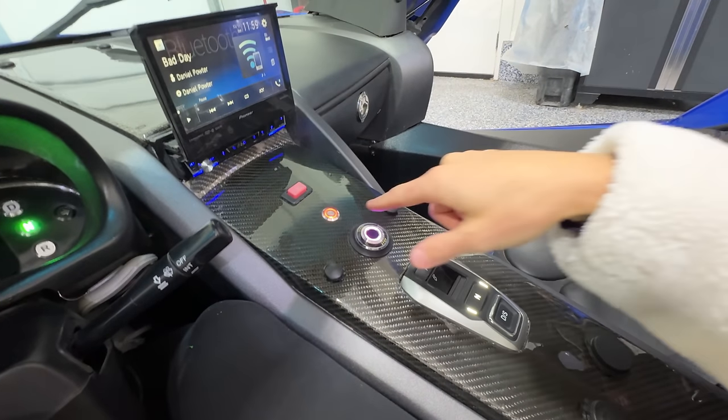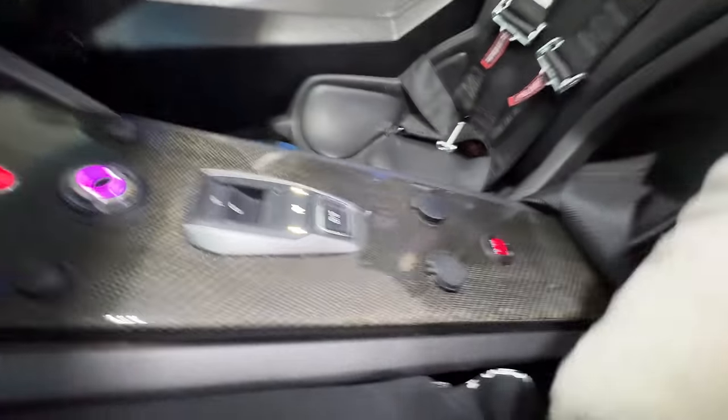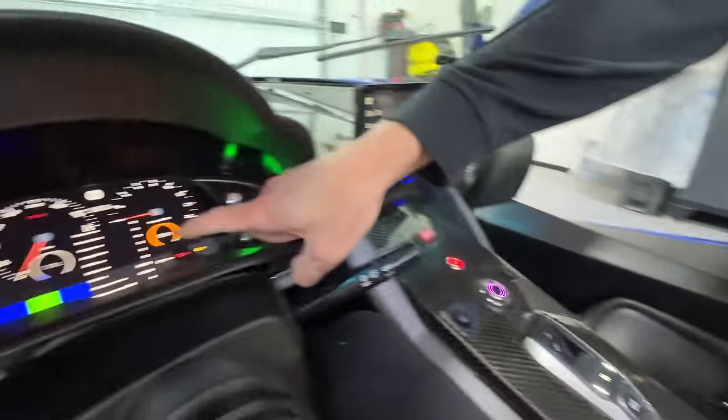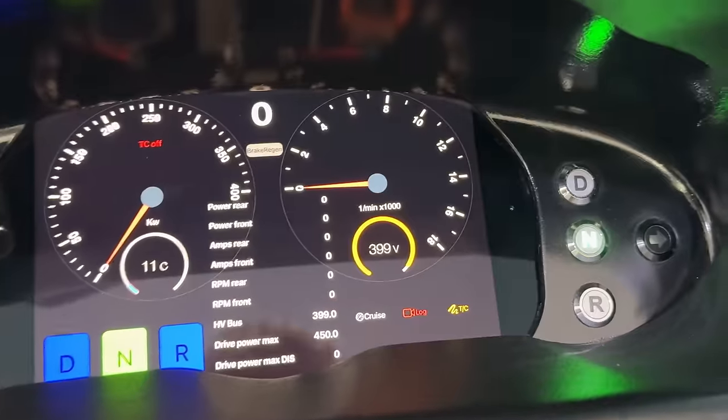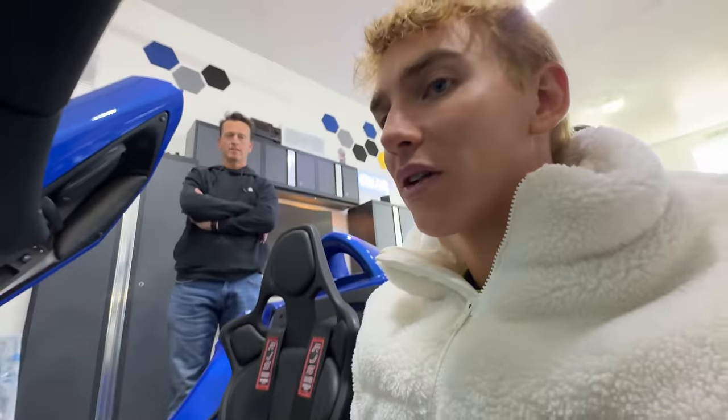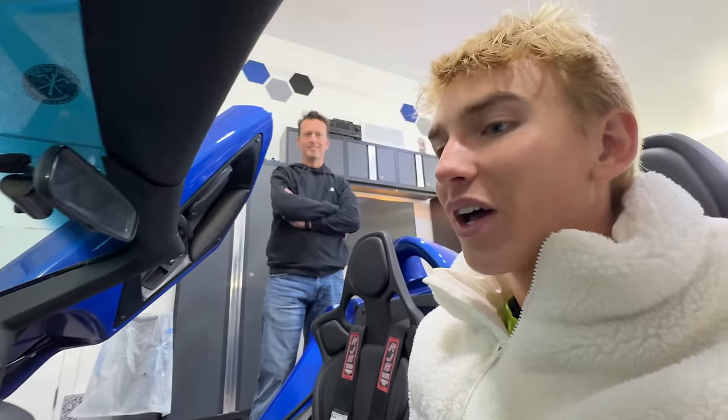Wow. And then what does the red button do? That's your park brake. And then that tells you what, how much voltage you have, or? The high voltage system, it's right here, the 399. Okay, and does that mean what, we got a full charge right there? Yeah, 400 volts is full charge. And how much range do we get on this thing? 125 miles. And what's this 11C thing? Temperature. Okay, 11 degrees Celsius. Yeah. You gotta try to sit in this thing, Grace. It's a little hard.